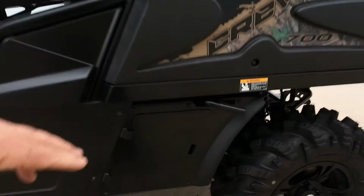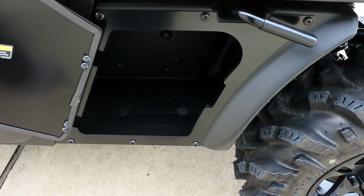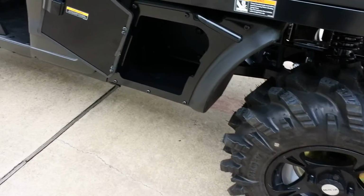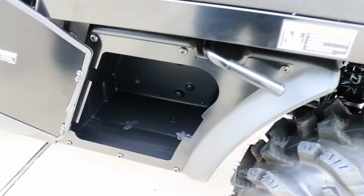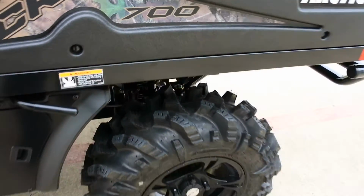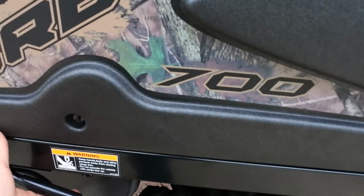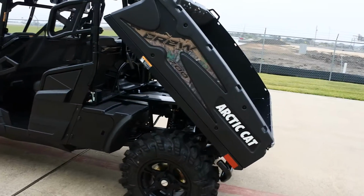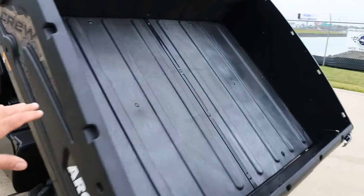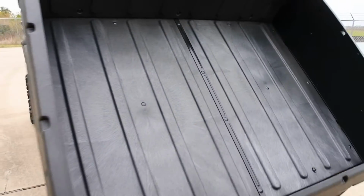You've got these massive side storage compartments, one on each side. Really large, those storage compartments. I don't know if I can get you an idea just how big those are, but they're nice and big. There's one of those on each side of the bed, and then it's got this massive tilting cargo bed. So huge cargo bed, over 4 feet wide this cargo bed is. I believe it's rated at 1,000 pounds. Yes, 1,000 pounds carrying capacity on that bed.